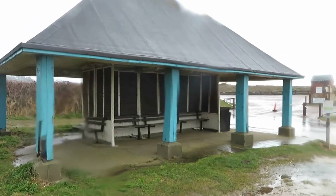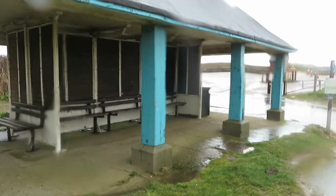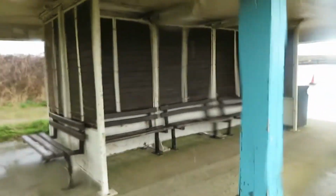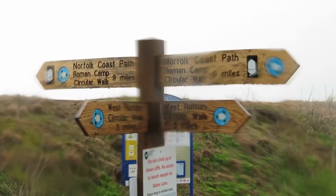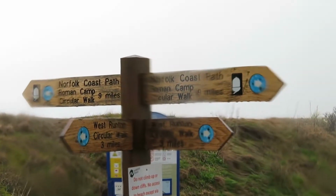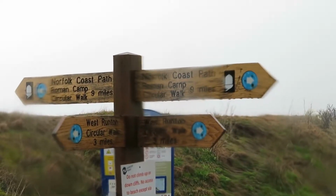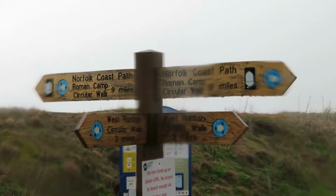Well, at least there's a shelter here. I can sit and finish the paper, have my apple, and see if the rain stops. And there's a sign here, Norfolk Coast Path to Roman Camp 9 miles. Circular walk. And the West Runton Circular Walk 3 miles.